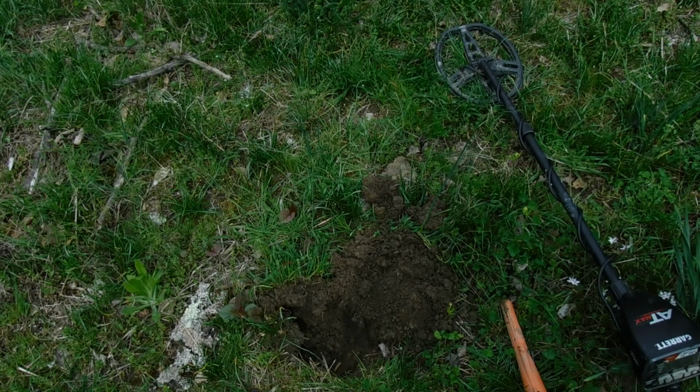Alright, so I completed my creek walk with no luck. I didn't find any more Indian artifacts today. But we're expecting some rain in a couple of days, and I'll come back and recheck, because I can't help myself.